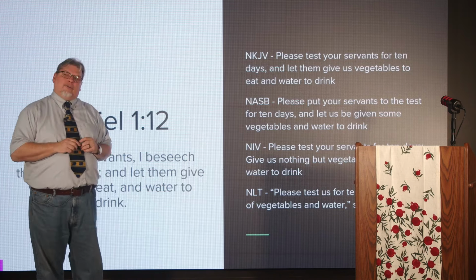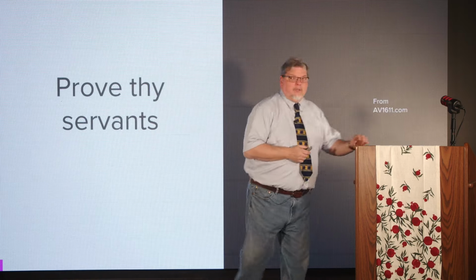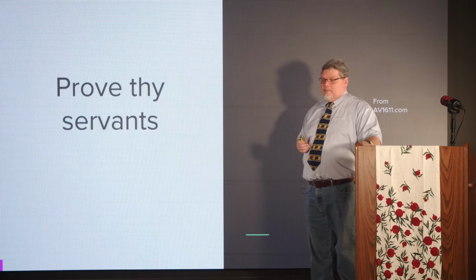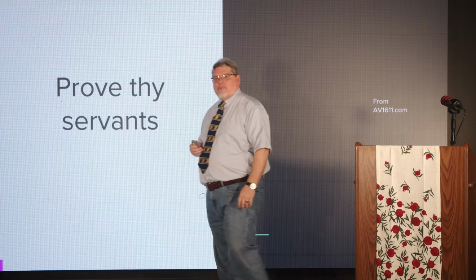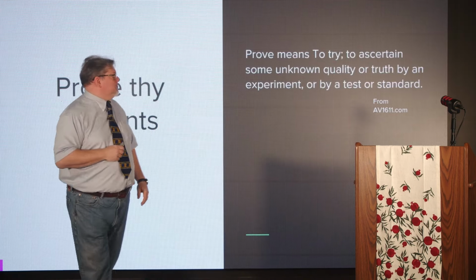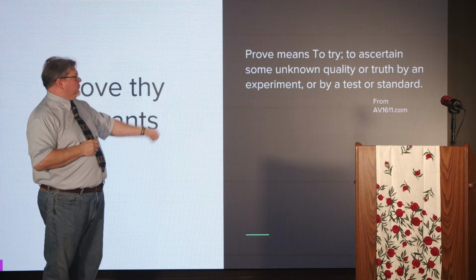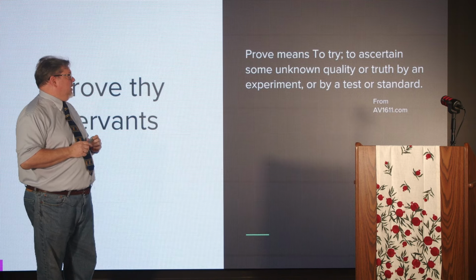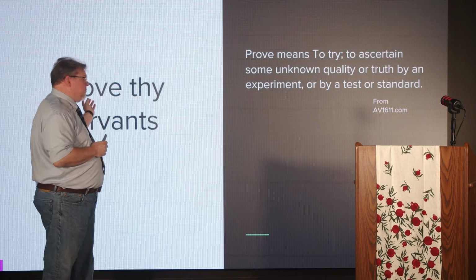But words matter. So let's look at this and see what we can see on the different words here. First, we have "prove thy servants." Now, I'm going to go to AV 1611, and I'm going to look up the word prove because I want to know what that means. Prove means to try to ascertain some unknown quality or truth by an experiment or a test or a standard. Well, that makes pretty good sense.